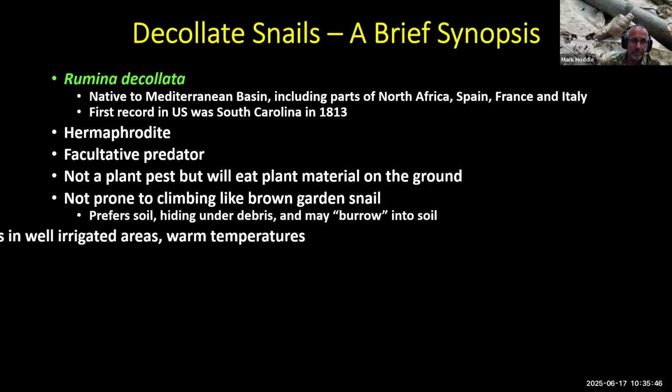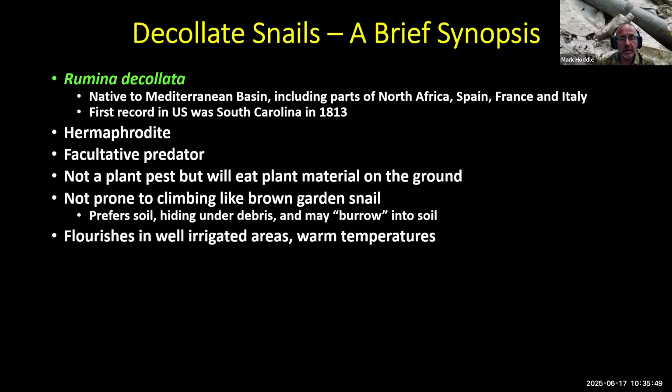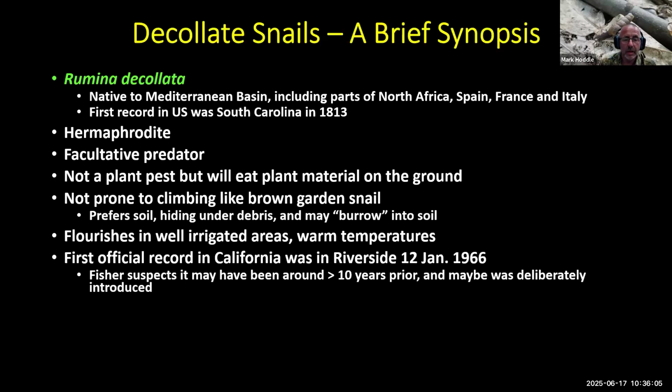So this means that brown garden snails and decollete snails have different spatial preferences, which limits the opportunities for interaction with each other. Similar to the brown garden snail, they flourish in well-irrigated areas and they prefer warm temperatures. The first official record in California of decollete snails was in Riverside, on the 12th of January 1966.